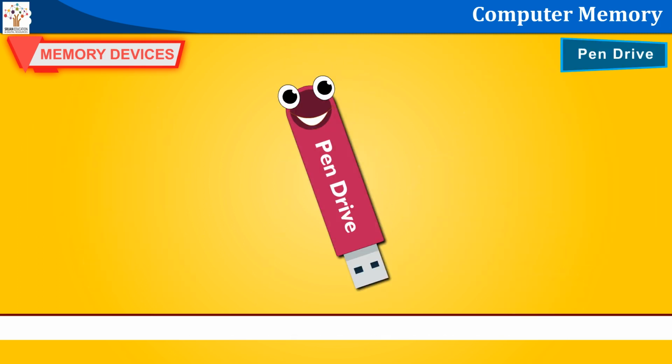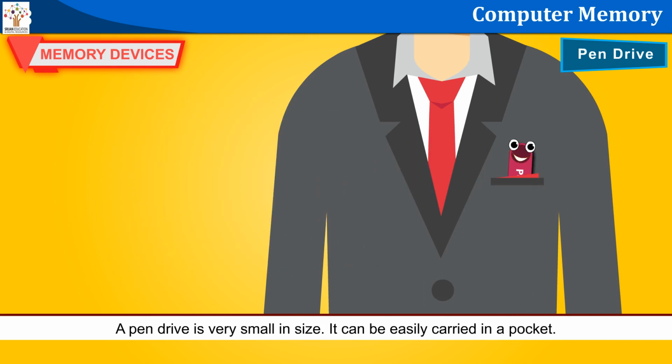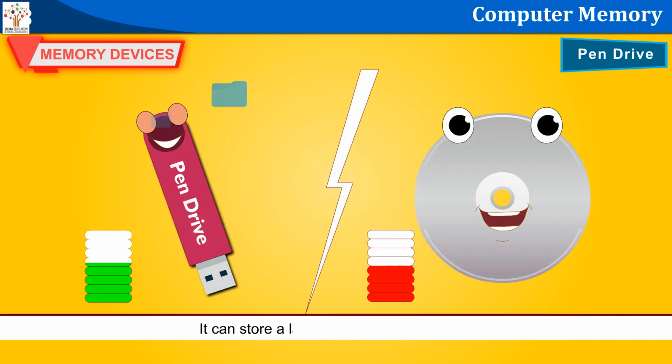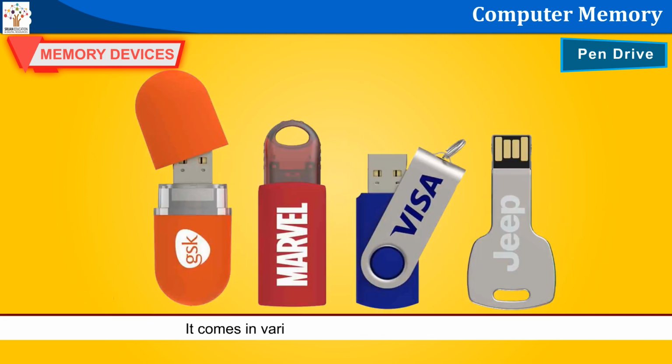Pen drive. A pen drive is very small in size. It can be easily carried in a pocket. It can store a large amount of information. It comes in various sizes, colors, and shapes.